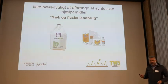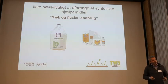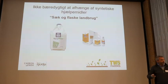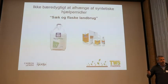Also, I was becoming increasingly aware that we were very dependent on these things, bags and bottles. They were almost like the drugs for our soil, and like all drugs, the more we took them, the less effective they seemed to be. Now, I don't farm without them. I'm not an organic farmer. I still use synthetic nitrogen, and I still use ag chemicals where there is a margin over input cost that will pay me back. They're not demons.